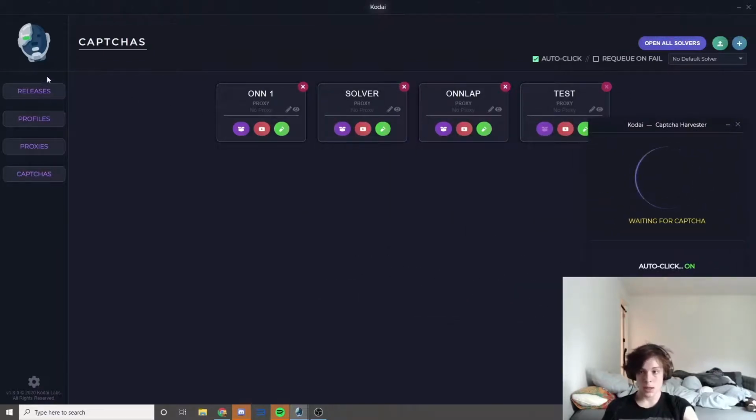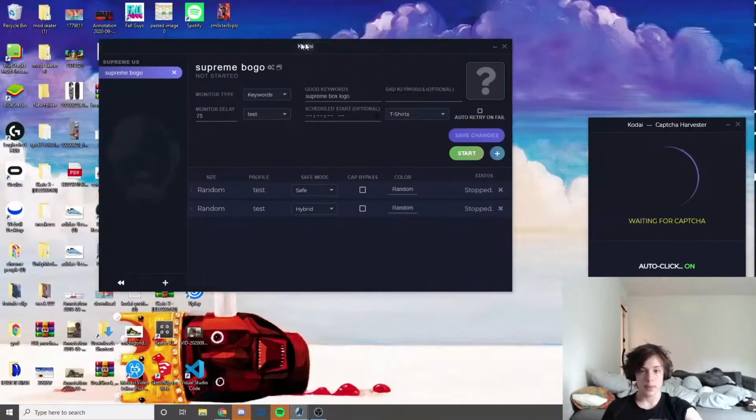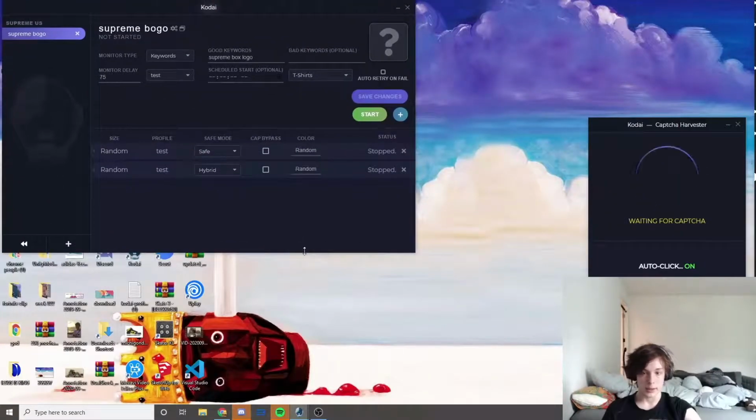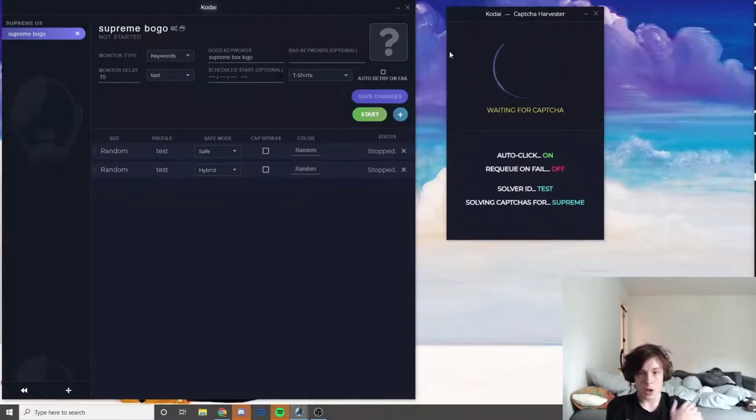So on the release, I would recommend starting your tasks like 20 to 25 seconds before the release. All you got to do is you got to come here. I like opening it like this. You guys see in the videos, I always have it like this. Now my solver's here. All you want to do is hit Start Tasks. I'm not going to start the task because then it'll burn my local IP. You start the task, this shall load.